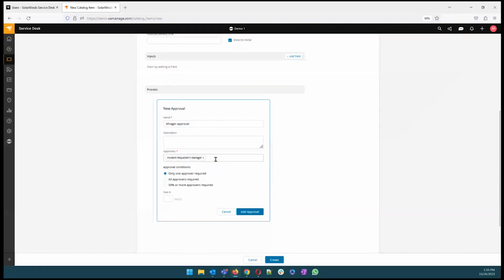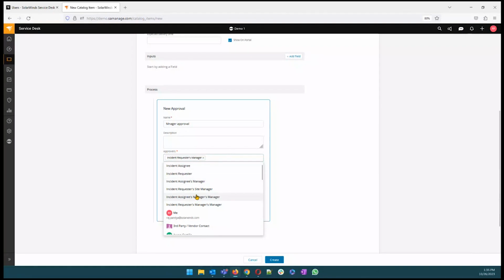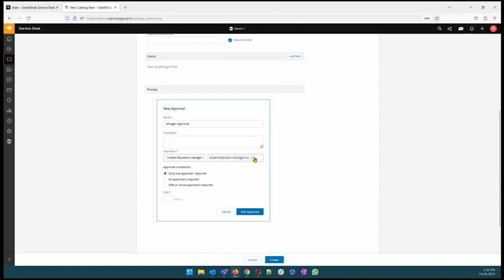And post that, you find that many times the manager is not available, or you have one or two persons available. So I can add the requester's manager's manager also over here, and I will apply a condition that only one approver is required. So if the manager is not available, then his manager can also approve this particular request.